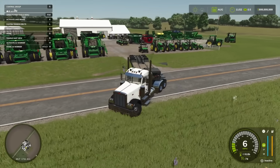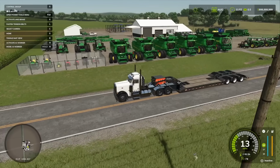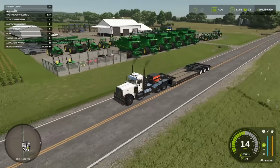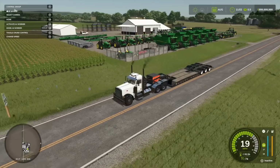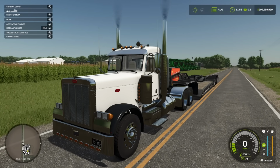If I am to continue the dealership in Season 2 of the Bucked Up Farming series, then that dealer will definitely be taking inspiration from that little pad right there. I've heard it helps to take stuff to the client when it's on the trailer.